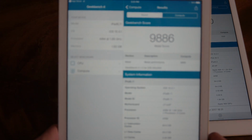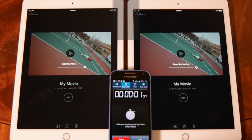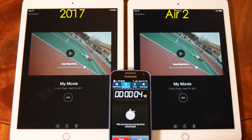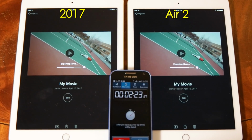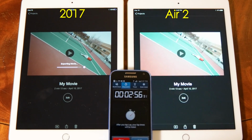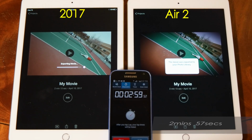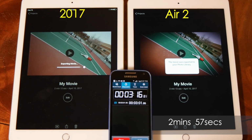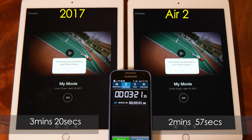So I wanted to try a very demanding task, like exporting 2 minutes of 4K video using iMovie. The results are quite surprising. I had to do a double take. The Air 2 finished 23 seconds faster than the new iPad. That's 13% quicker. So at least for video work, the older Air 2 is a clear choice. And I suspect that will also be the case for apps that make heavy use of multi-cores.